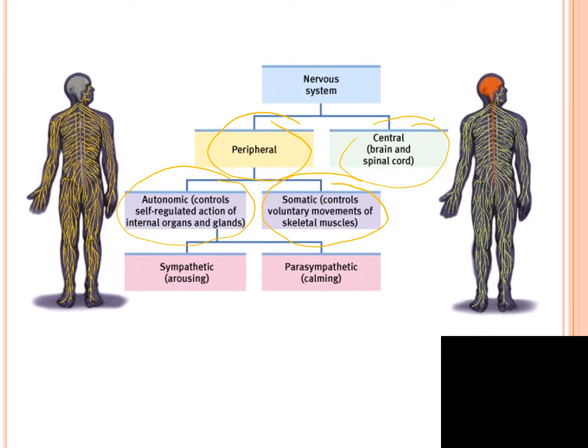Now, your autonomic nervous system also has two parts to it as well. Your sympathetic, which is your arousing part of it, right? That's your pupils being dilated, your heart beating faster. And then you have your parasympathetic, which calms you down. So your pupils are contracting, your heartbeat slows down.